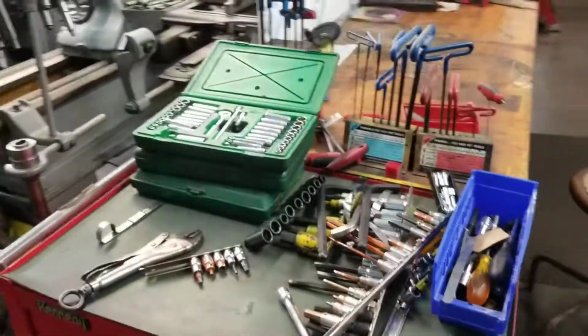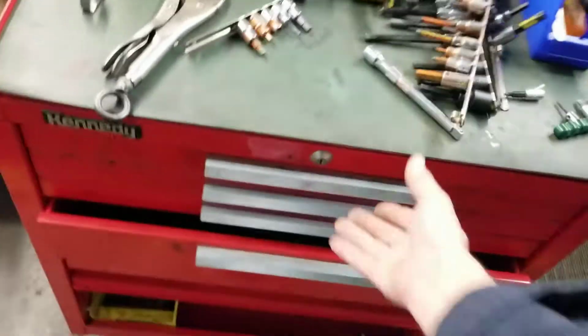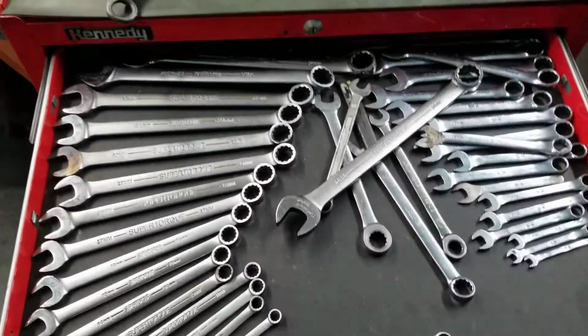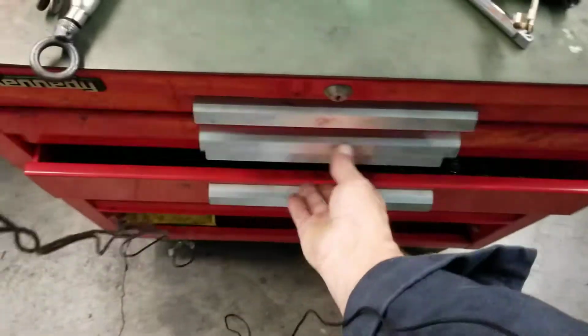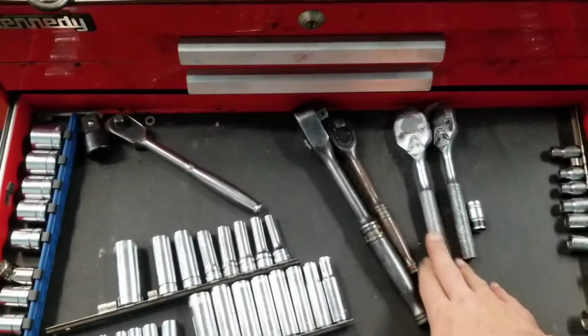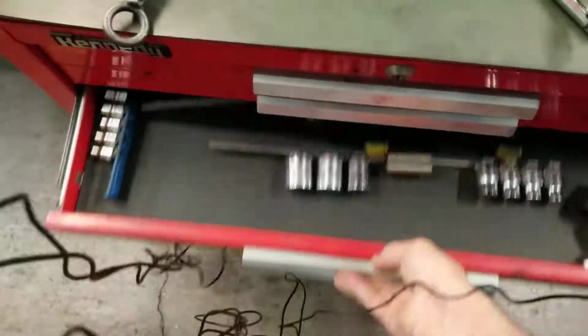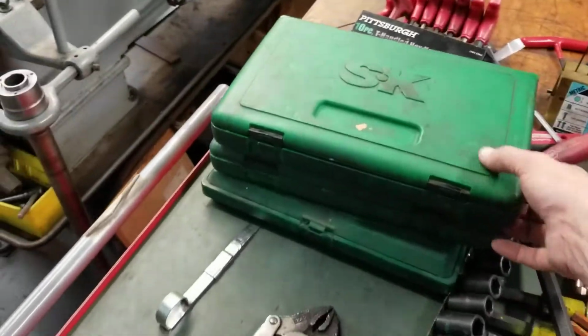The metric cart. I don't go through everything on here, but this is all of our metric stuff. I've been just organizing it a little bit, trying to put the Doug loving touch on it. It was all just thrown in here in the worst way. It's all Proto, Snap-on, Williams. Very good stuff. Very good stuff. And these are very expensive on their own.